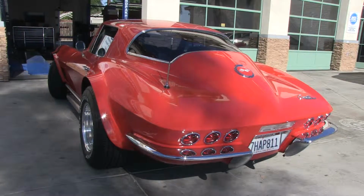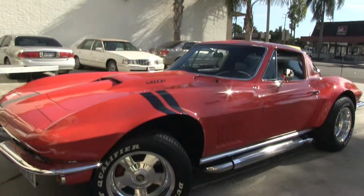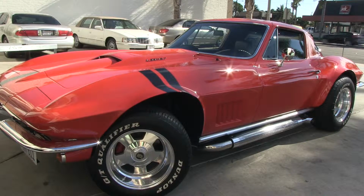Regardless of which generation Corvette you prefer, I think most folks would agree the second gen Stingray is an automotive icon.